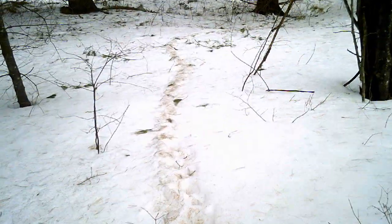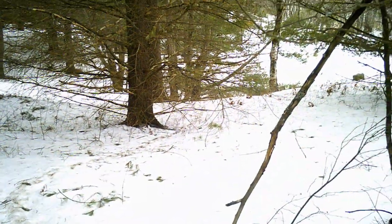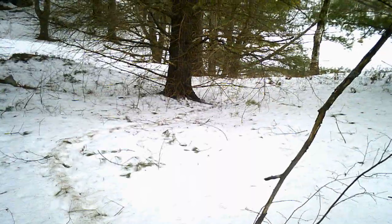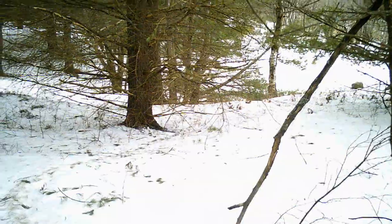We got a pretty good trail here. This looks to be a deer trail or something smaller. Most likely something smaller. Travels down through past that pine. It goes under them bottom branches, so I don't think it's deer. The elk are still passing through here though.